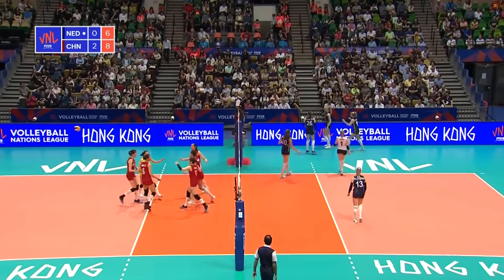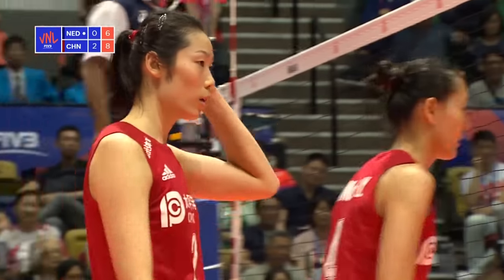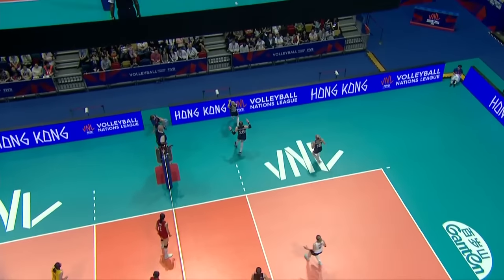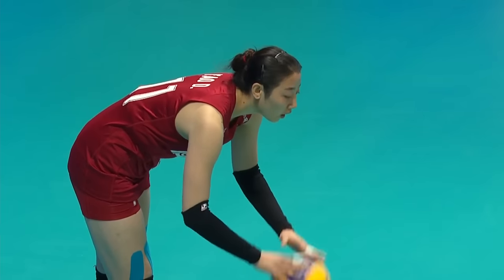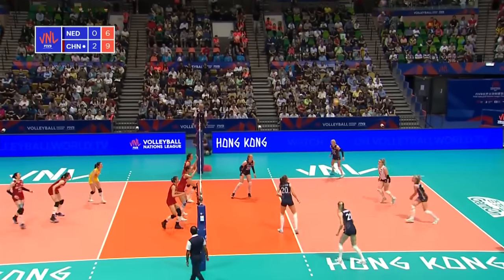Oh, good try. You can run out to the barriers, you can play the ball and dive over them, you can jump over them and play the ball, but what you cannot do is step on them. You can't get an unfair advantage from those hoardings. Silence in the Hong Kong Coliseum.